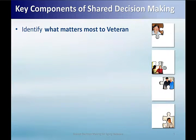Encourage the veteran or any older person to identify what is most important to them, their goals and priorities. Clear goals make it possible for the veteran to make choices that lead toward those goals. So if remaining independent is an important goal, both the care team and the veteran know that home and community-based services are probably a better choice than institutional care.